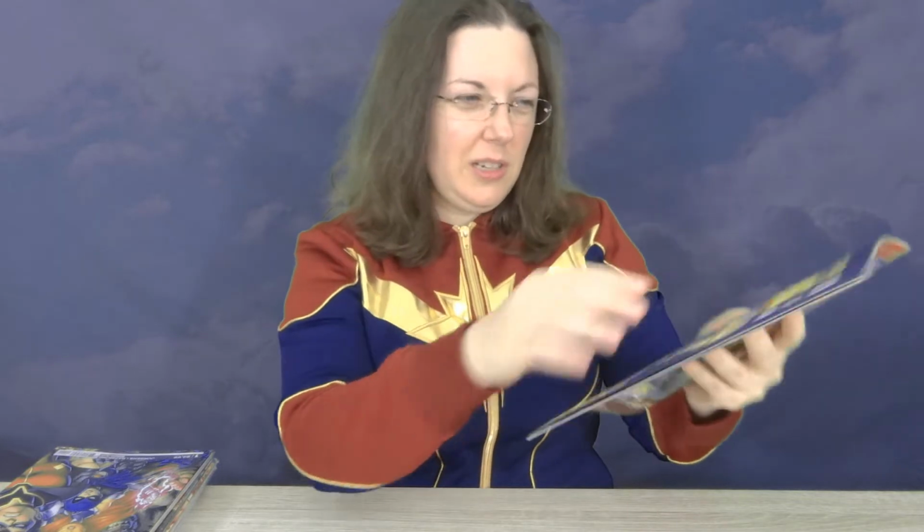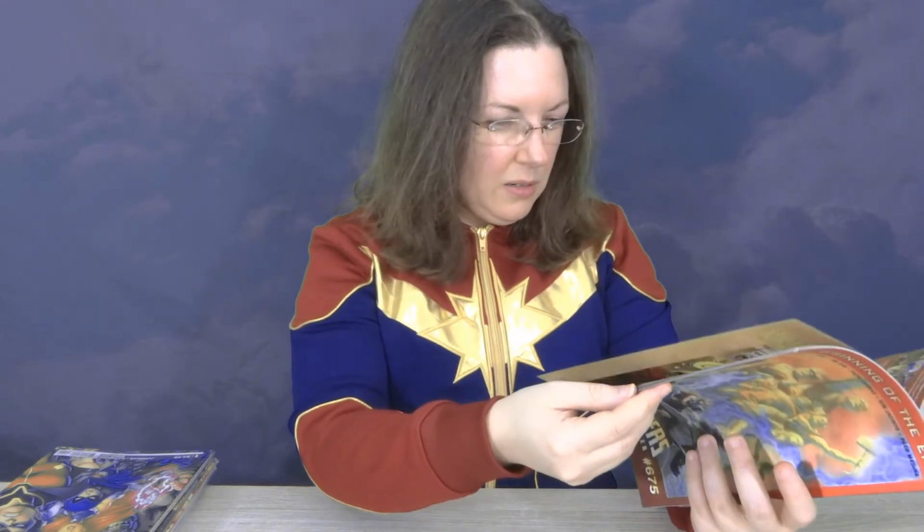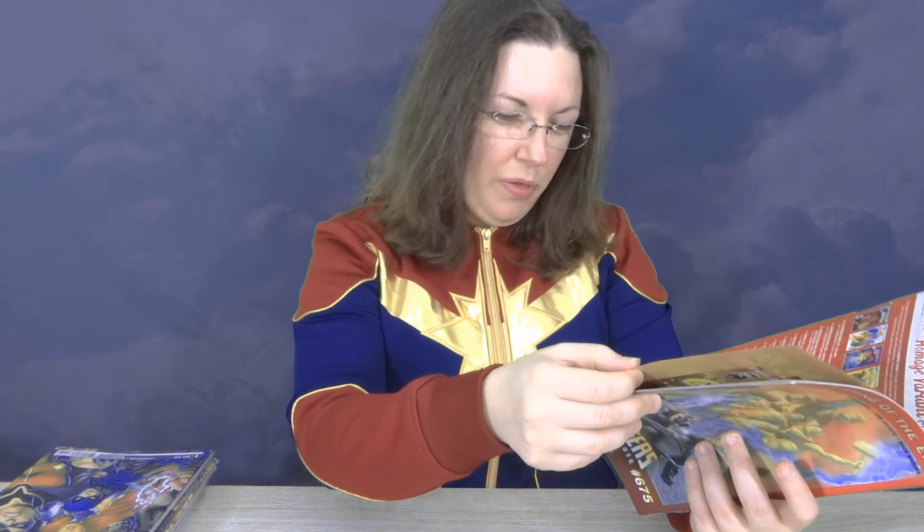It's lenticular! Is that not just amazing? I just, it's so cool. It's so cool. And I don't know what issue of Captain Marvel is actually in here, because this, I'm assuming, is a one-shot, but it doesn't look like the origin story, because it says if she's the saviour or the destroyer, or is she both?